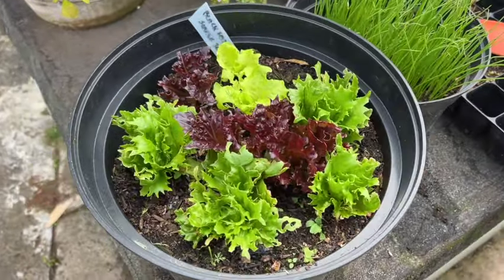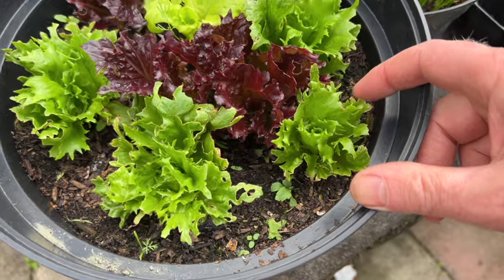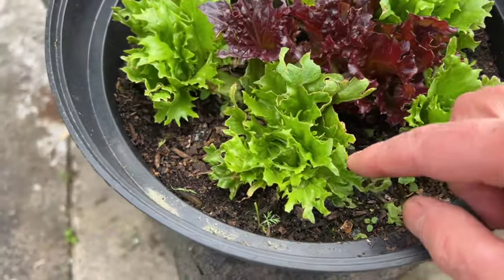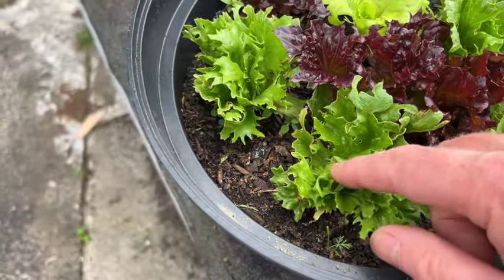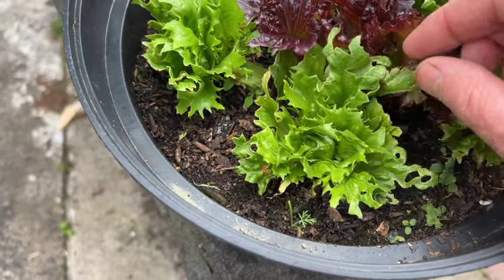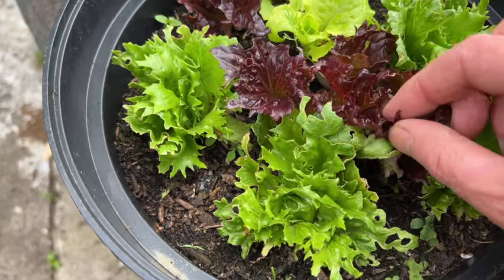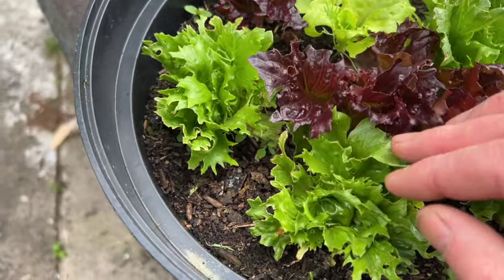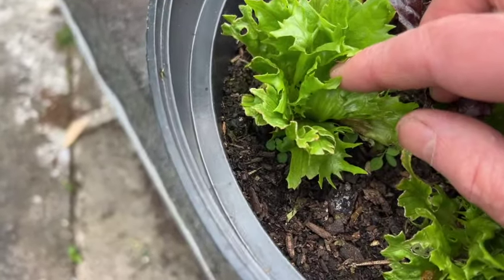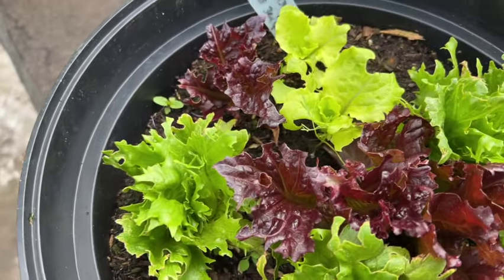And here are some lettuces that have been really mauled by the sparrows. You can see the edges here, look, they've just been sitting on the edge and having a right old peck away at these. I mean, underneath they look quite healthy, don't they? So I'm hoping that if I protect these somehow that they might actually come back. But the sparrows, I think it is, have really had a very good go at these.